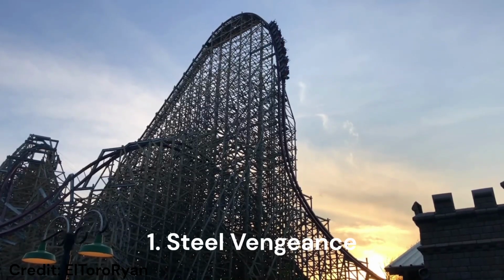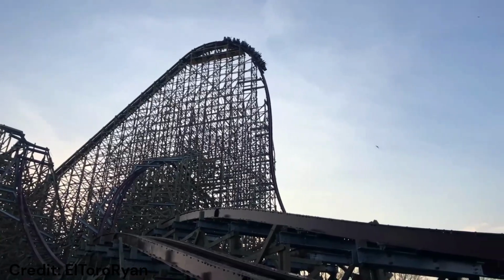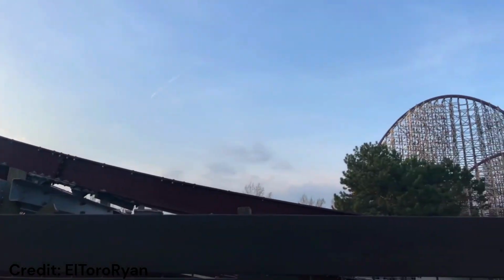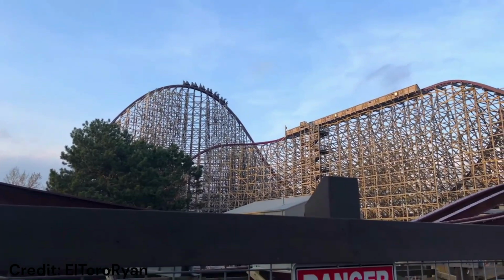Taking the number 1 spot is none other than Steel Vengeance, a massive RMC hyper-hybrid coaster. You can find this amazing coaster at Cedar Point in Sandusky, Ohio. Steel Vengeance stands at a height of 205 feet, has a top speed of 74 miles per hour, a length of 5,740 feet, and 4 inversions.